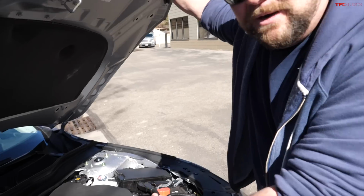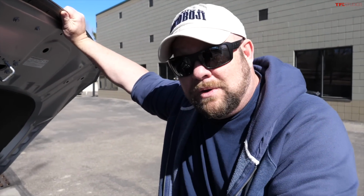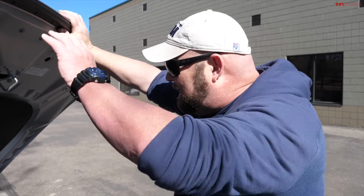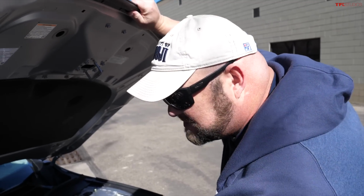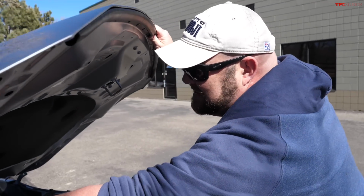All right, so 2-liter, 4-cylinder engine. It feeds not one but two electric motors. Now the electric motors actually do quite a bit. There's a larger one, and that larger one powers the front wheels most of the time. And the smaller one assists the engine, works with regen, does a bunch of cool stuff.